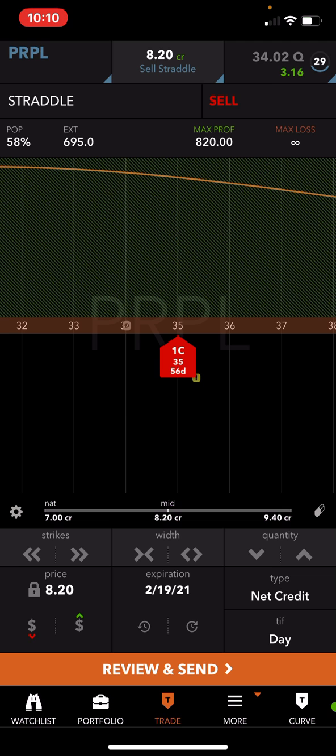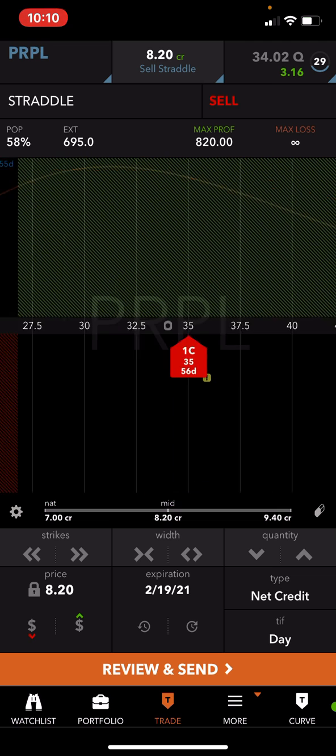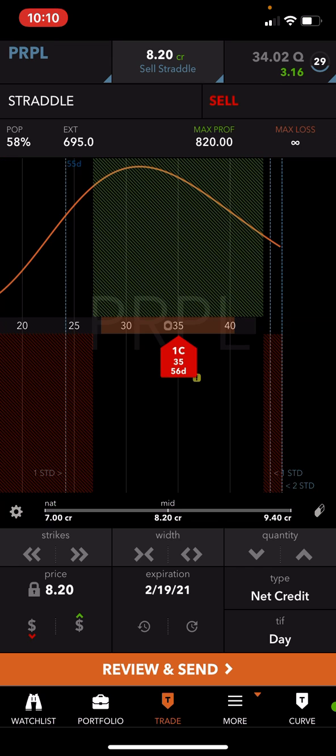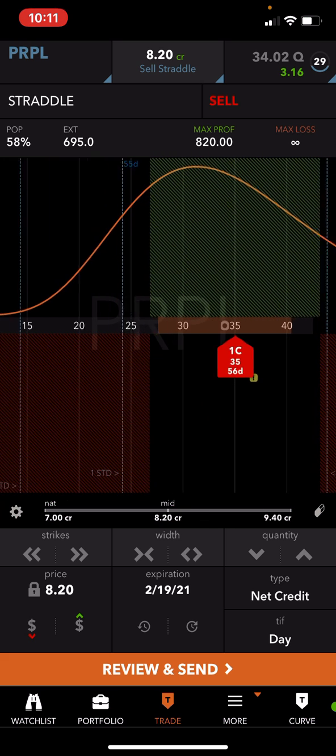Your probabilities of success are less because of the wings. You have to pay for the wings, but it helps you with your margin, and it helps you with your defined risk, of getting blown out. So that's the trade in Purple.